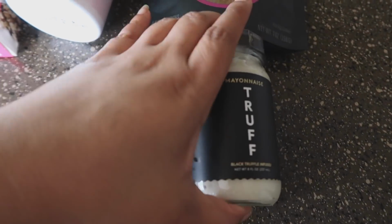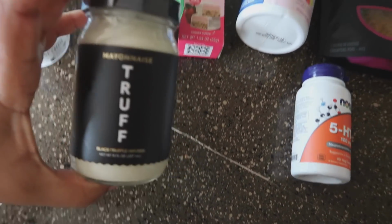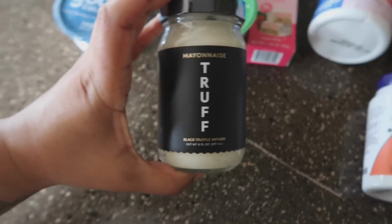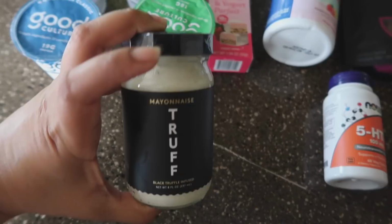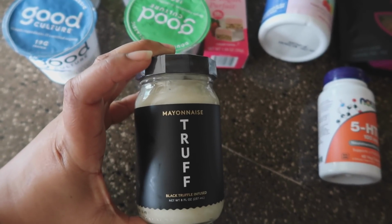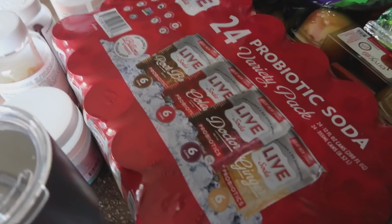And I also got this Truff mayonnaise. Mayonnaise, oh my goodness. I guess mayonnaise isn't really wrong, right? I got this Truff mayonnaise, and it's from Whole Foods as well. It was pretty hefty in price, but I thought it would be good to dip some potatoes in. I love dipping potatoes in mayo, so I figured that would be good. And then some 5-HTP.